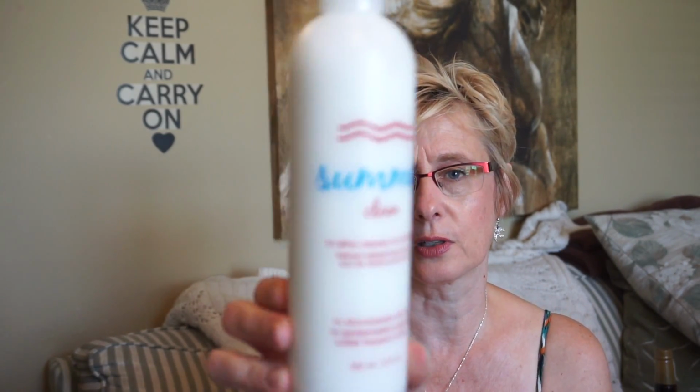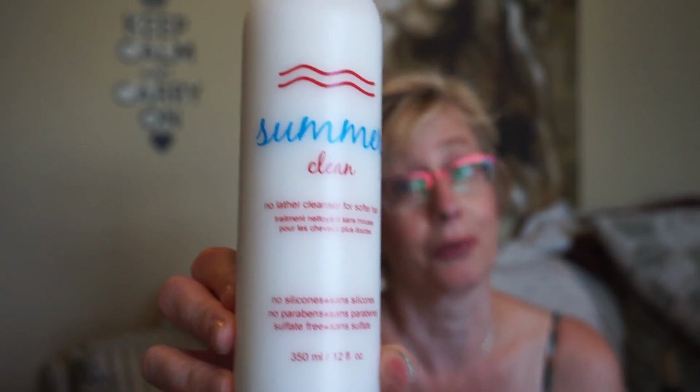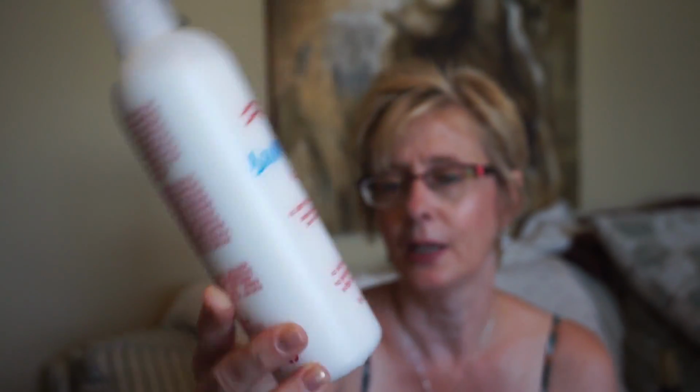So this one is called Summer Clean, but I'm going to use it year round, obviously, not just in the summertime. But it doesn't lather up. No silicones, no parabens, sulfate free. So I'm going to give this a try. It's not supposed to strip the hair, it's supposed to leave it quite soft. So I'm going to give that a try.